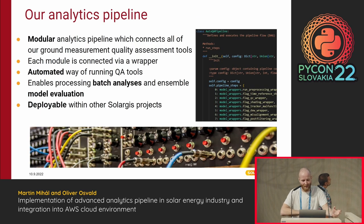As I mentioned, we have a tool for almost every issue on that list, and we connected them into our pipeline. We designed this to be quite modular so that we can switch things on and off and add things as required. That enables us to run all of them together in an automated way, but also to do batch analysis, model evaluation and more complex analytics for ourselves. It also makes it deployable as a whole in other Solargis projects.